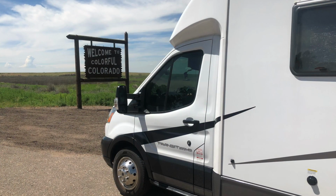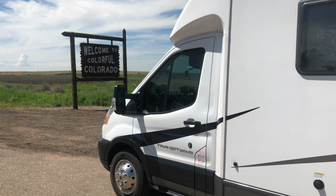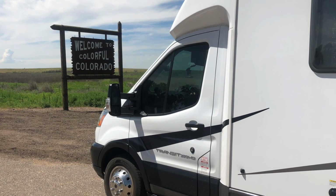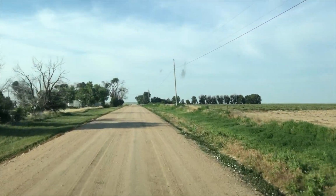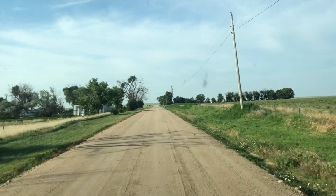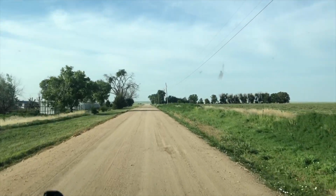As we crossed into Colorado, we were both surprised to find that we were still in the plains. We had always thought of the state of Colorado as being Rocky Mountains. We are on a little boondoggle. Most of the side roads off of US 50 are just like this, dirt roads.